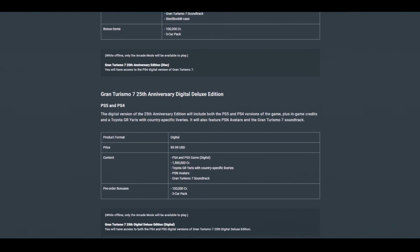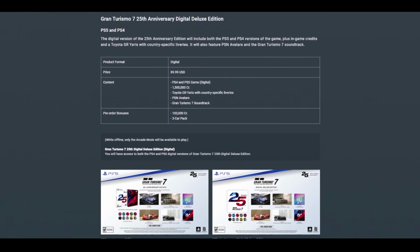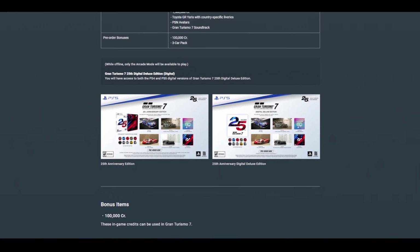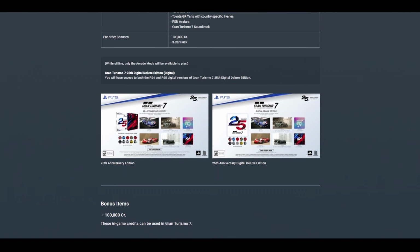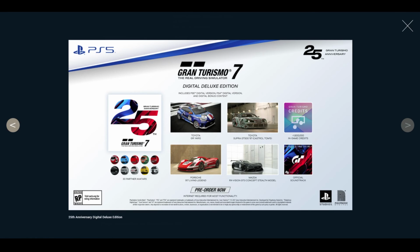The great thing about the physical disc copy is that buying this, you will get the physical copy of the PS5 version, plus they will also throw in a digital copy of the PS4 version with it. Buying the digital copy will work on both generations of the console, so either way, you don't run the risk of having to rebuy the whole game again like you do with the Launch Edition. The main difference between the digital and disc versions here comes down to a choice between a steelbook case or an extra 500,000 credits in-game.